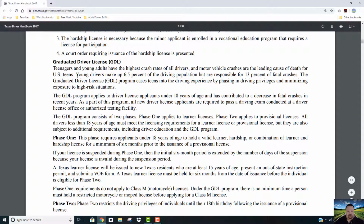Graduated driver's license. Teenagers and young adults have the highest crash rates of all drivers, and motor vehicle crashes are the leading cause of death for U.S. teens.